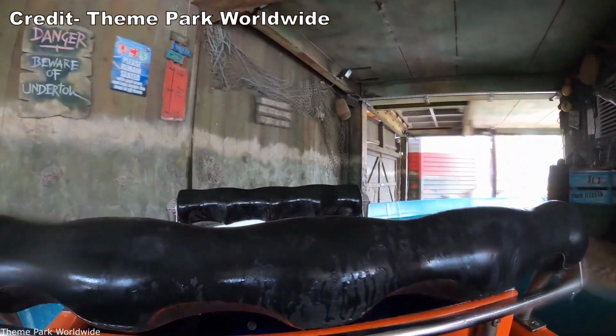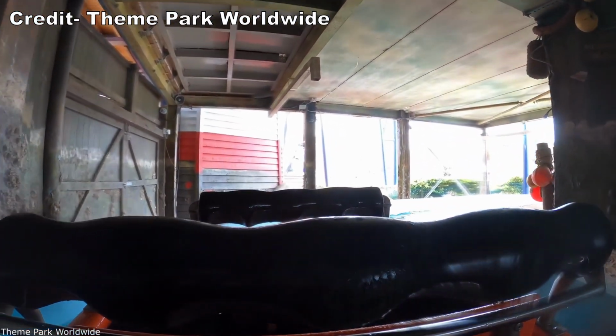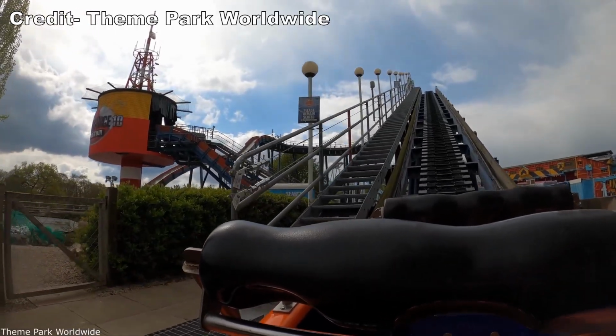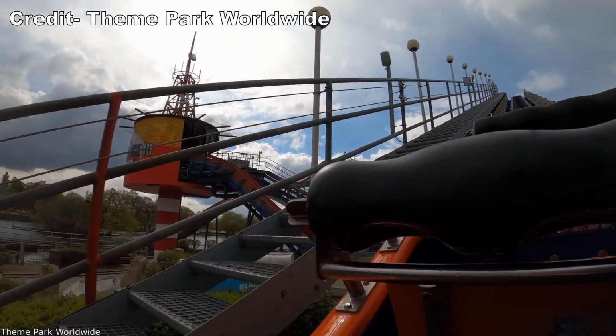It felt like we were being battered with Stormforce winds, which was fitting given the ride's name and theme. This was especially chilly after the prior splash though. You leisurely float towards the second lift. You then climb that lift even more glacially. It takes nearly 1 minute to reach the top.